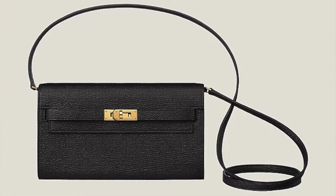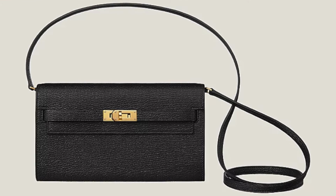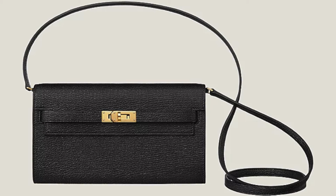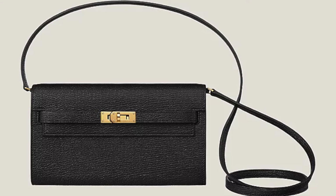And speaking of shoulder straps, obviously at this point you do have the option of the Kelly to go, which is sort of Hermès' take on a wallet on chain. It's something that was introduced a few years ago at this point, and from the outside it looks pretty much identical to the original Kelly wallet. This is the shape that inspired that piece.